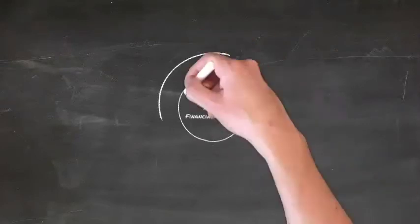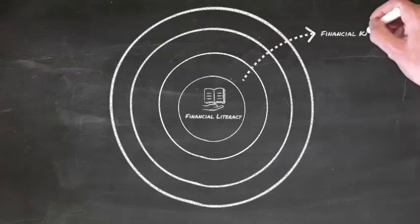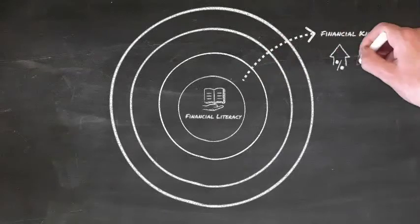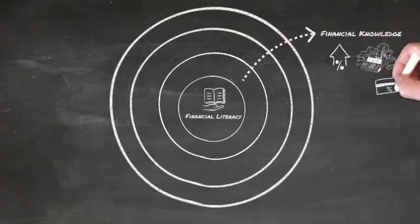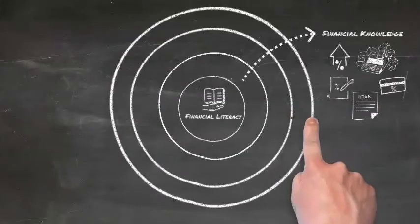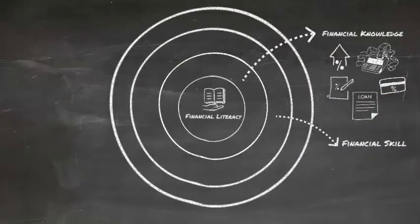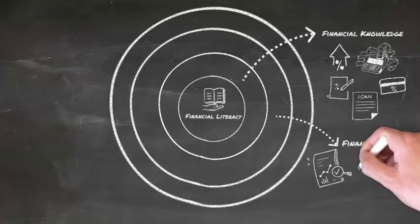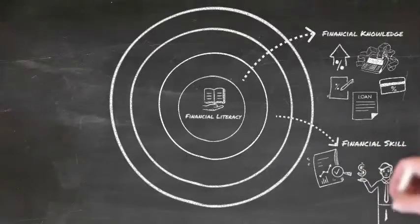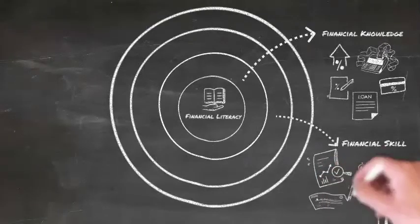At its heart, financial literacy is a life skill based on three components: financial knowledge, which consists of an understanding of important financial concepts, such as interest rates and taxes or credit and credit reports and loans. Financial skills, which are the things we need to do to participate in an increasingly complex financial system. Some examples include researching the total cost of a product or a service, comparing and making investments, balancing a checkbook, or determining how much money we'll actually make in the jobs we take.